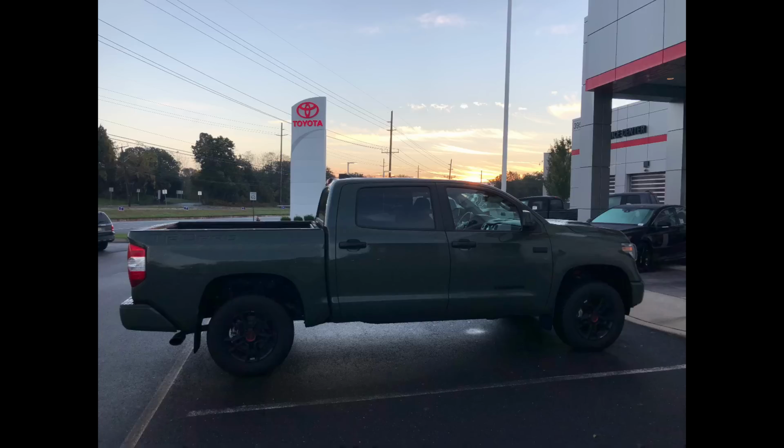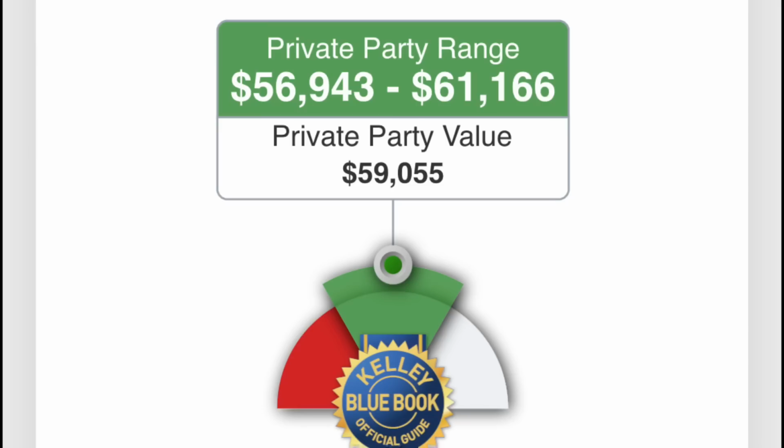So 55,627 for trade-in. So private party range 56,943 to 61,166 with a private party value of 59,055. Coming off of a private party in November of 63,746. So everything has come down quite a bit, even when it comes to private party as well.